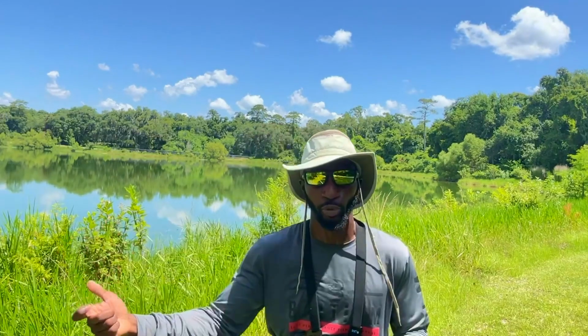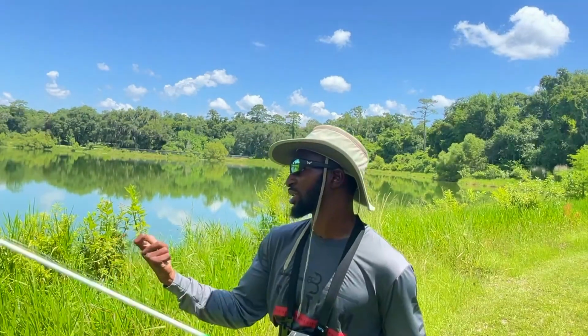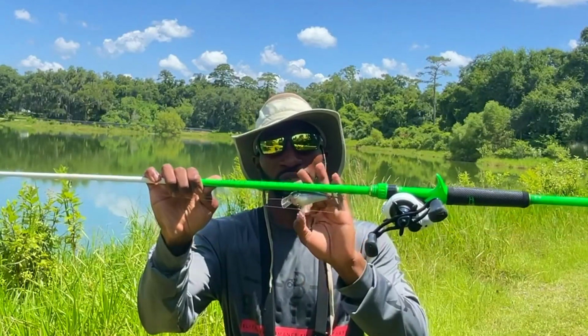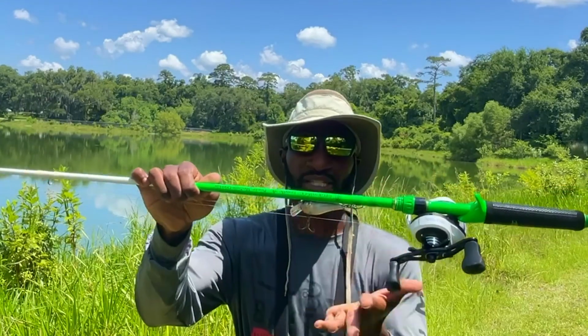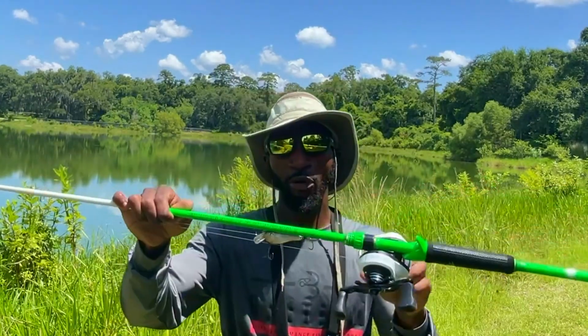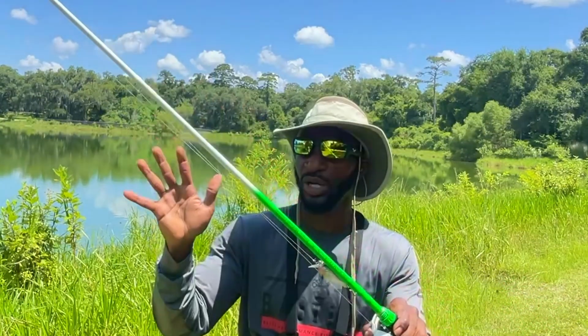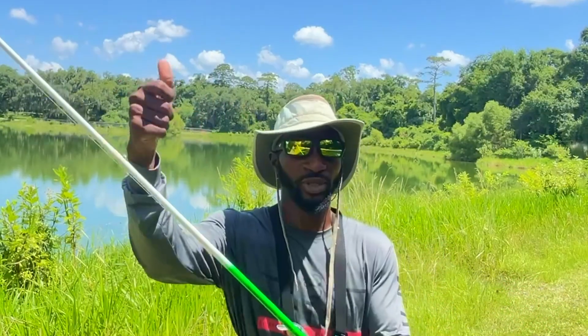You do not want to be ripping hooks and setting the hook into patches of grass, wood, logs, or rocks. You don't want that. So you want a medium power rod to throw those lighter baits, especially if we were to downsize and throw a finesse version of this, which we do own. We could definitely use a light rod like this. You want a light, sensitive rod, and a 7 foot to get extra distance on the cast, and it gives you a little more leverage on the hook set.